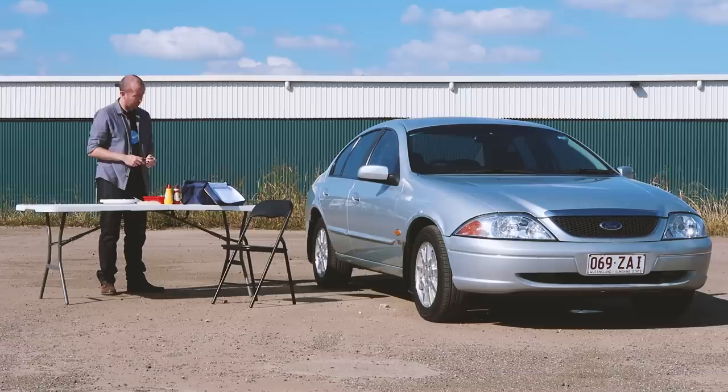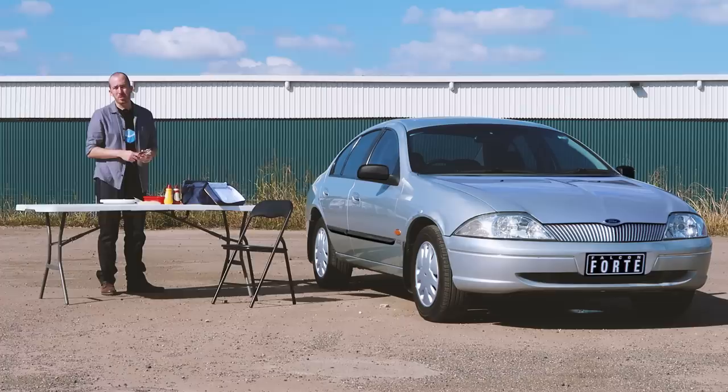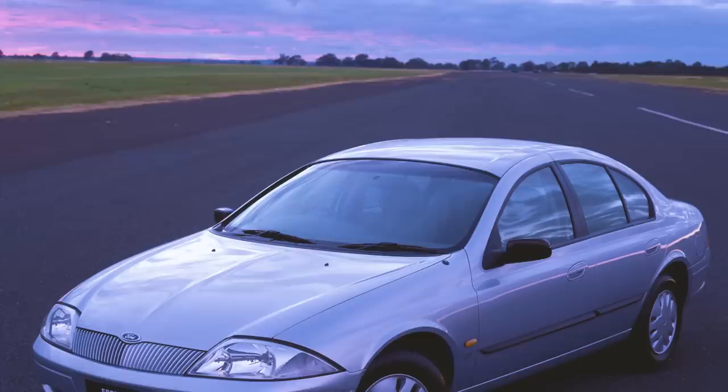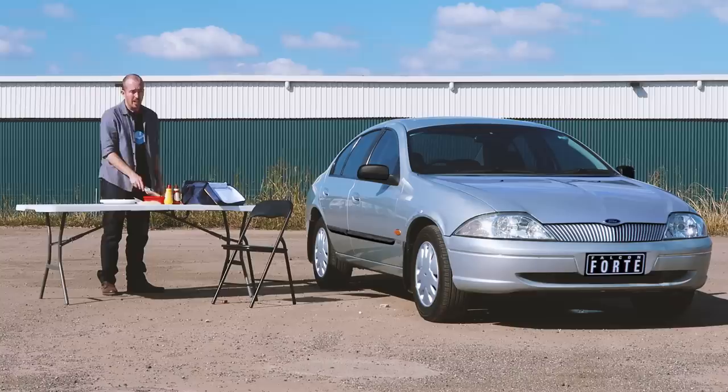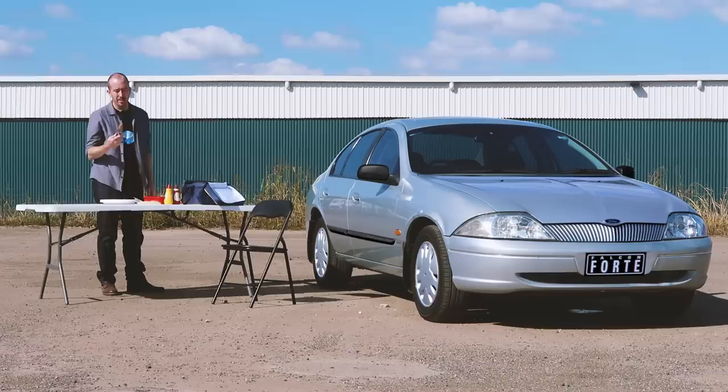Speaking of models, let's run through the AU Falcon range. We begin with the Falcon Forte, which is a bare bones model which had air conditioning and an automatic gearbox as standard, but not a lot else. It had a waterfall style front grille which scared small children, and no frills bodywork which sat high above 15-inch steel wheels, with one of the worst plastic wheel cover designs you've ever seen in your life. The Forte is your snag, or sausage. Basic food, but it does the job.